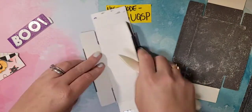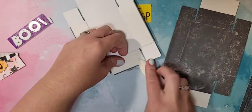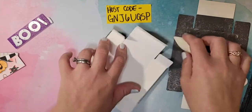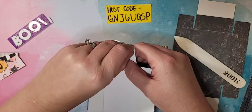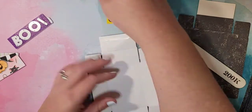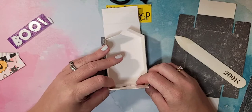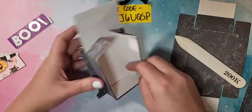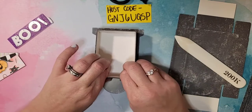You're just going to fold up on all the score lines. The boxes are all already scored for you. Just use a bone folder and just fold on all those score lines so they're nice and burnished. It'll go together much easier. I'm going to take off the adhesive on them. There we go. And then all you're going to do, you're going to fold up the little side flaps like this. Fold up the front flap or the back flap, whichever one that is, and then just fold it over so that adhesive rests inside just like that. And that's it. That is all you have to do to assemble these.